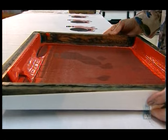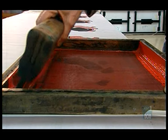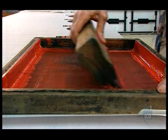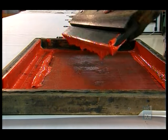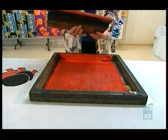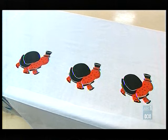Now to print the rest. Pull. Push. Pull. Look at that. A row of beautiful tortoises. A screen printed red and black tortoise.